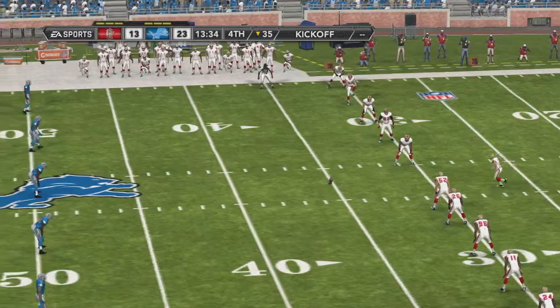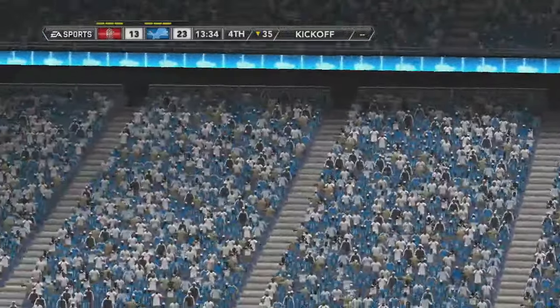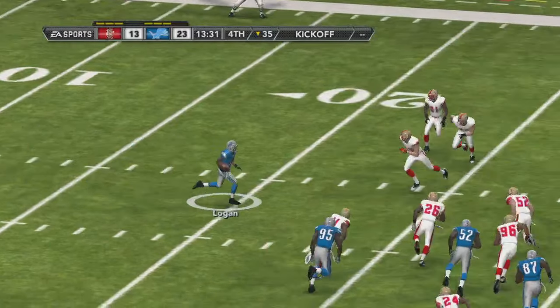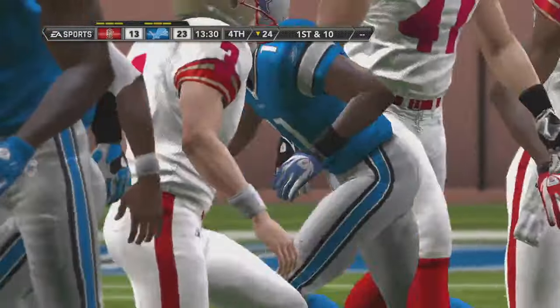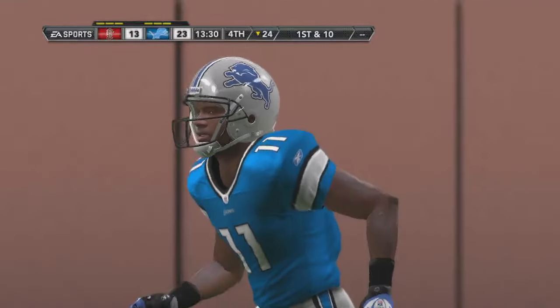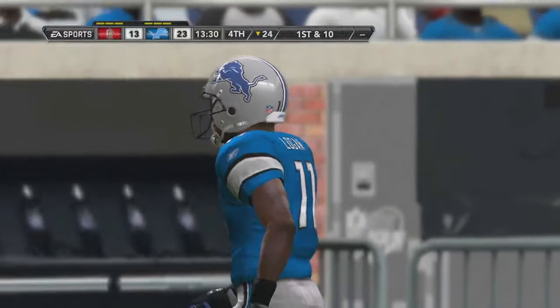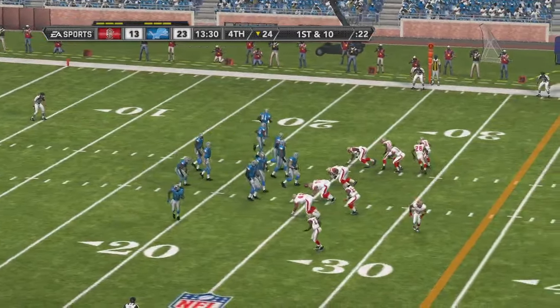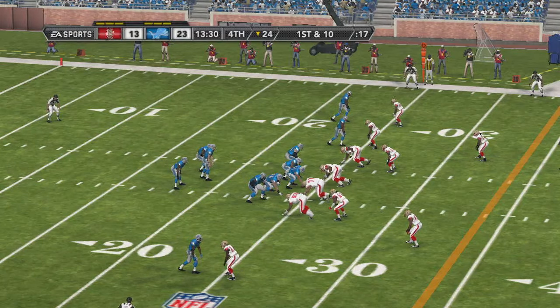Number 3 is ready to kick it away. Logan is back to receive the kick. He stopped at the 24-yard line. Lynch was there for the stop. They'll take over at the 24-yard line. Now we have a first down and 10 to go.